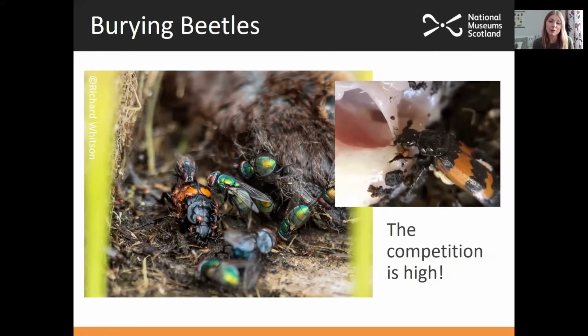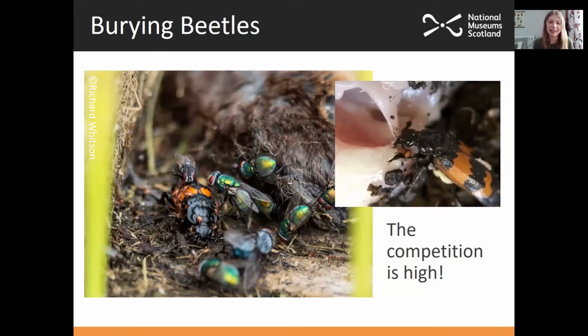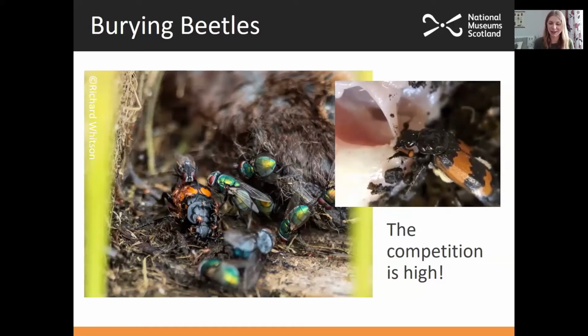And the adults are equipped with pretty strong mandibles, so they are able to also predate on any rivals, any insect eggs or larvae that have been laid by their competitors. They are able to dispatch those.